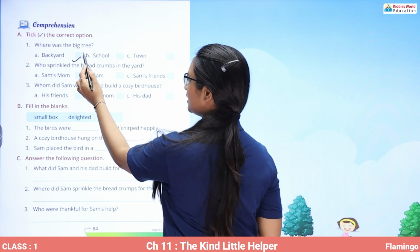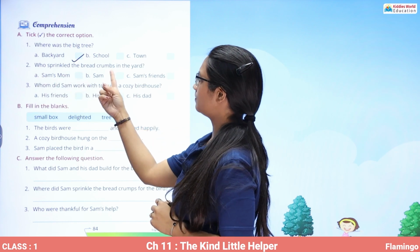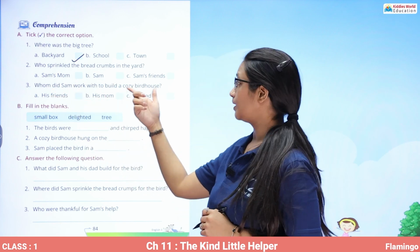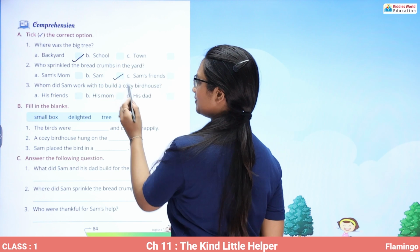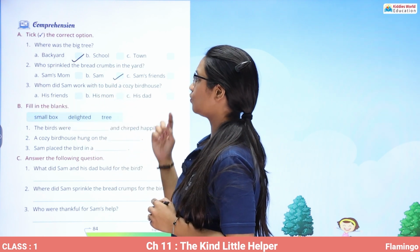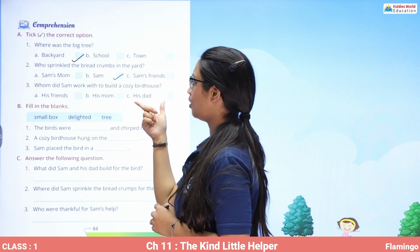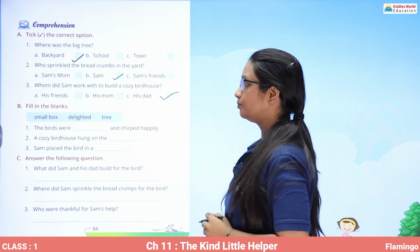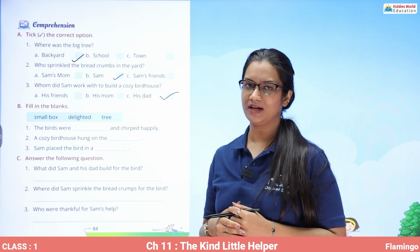It is the backyard. Who sprinkled the breadcrumbs in the yard? Sam's mom, Sam, or Sam's friends? It was Sam himself. Whom did Sam work with to build a cozy birdhouse? His friends, his mom, or his dad? So he worked with his dad to build a comfortable and warm birdhouse.